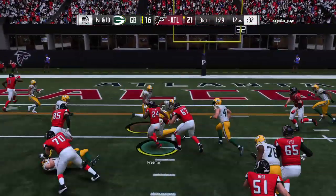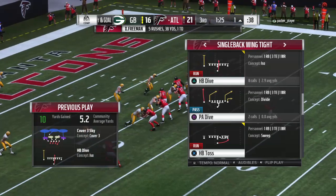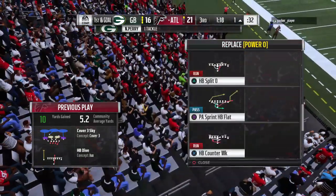Freeman again, a first down carry. And he can't quite get there. Tackled down at the 1. 10 yards there to start the drive, and just enough by about the length of the football for a first down. Boy, he does it at a high level, doesn't he?